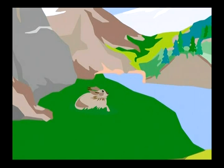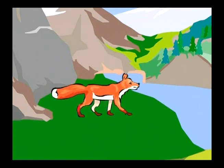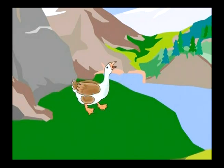Oh, look. It's a hare. La liebre. Look out, because I see a fox. El zorro. Oh, look at the cute goose. In Spanish, we say el ganso. Wow, that was great, Nuevos Amigos.